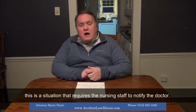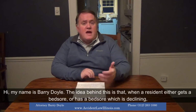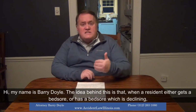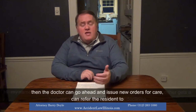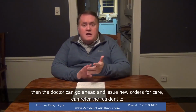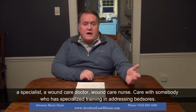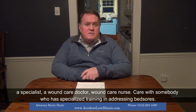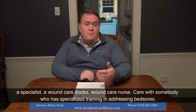When a resident develops a bedsore, or if a resident has a bedsore and it's declining, getting worse, this is a situation that requires the nursing staff to notify the doctor. The idea is that when a resident either gets a bedsore or has one which is declining, the doctor can issue new orders for care, and can refer the resident to a specialist, a wound care doctor or wound care nurse, for special care with somebody who has specialized training in addressing bedsores.